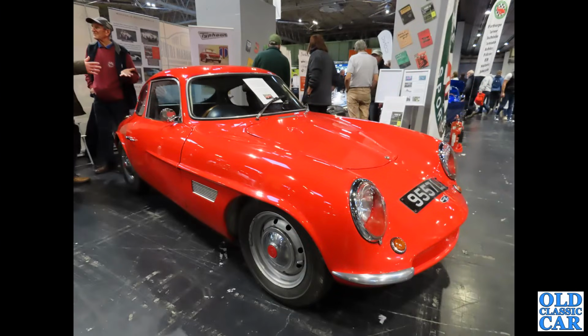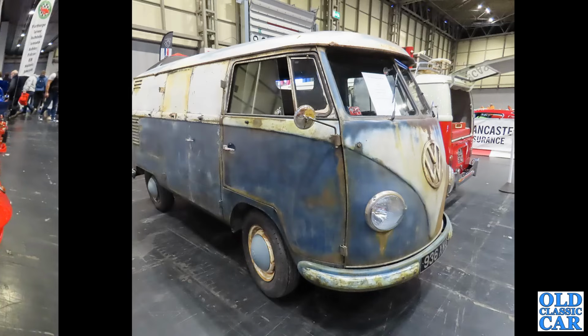How about one of these? A lovely little Rochdale Olympic. Very, very nice. Fibreglass bodied sports car, sort of late 50s, early 1960s, that kind of era. You could also get the Rochdale GT as well, which was very similar, but this is the Olympic. Very, very nice it is too. These can go very well indeed. Very lightweight bodywork, of course.